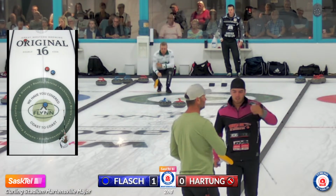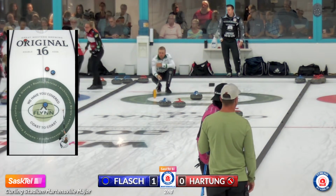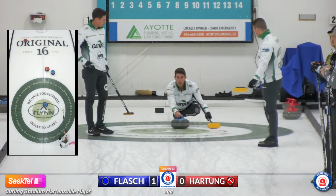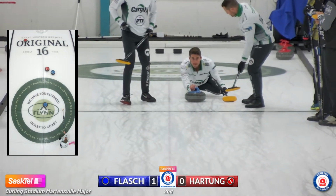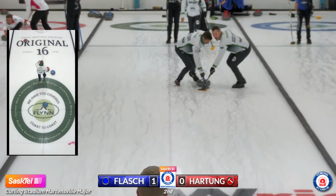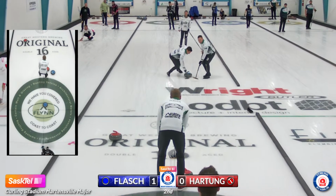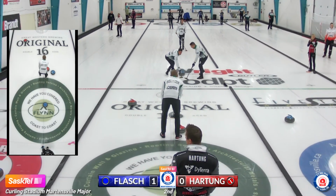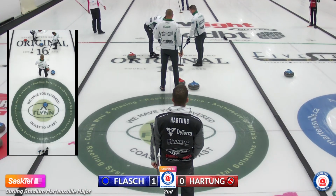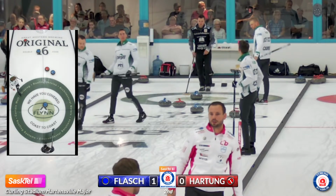And the Flasch team has been putting pressure on every team they've played against so far, and a chance here to put some pressure on in the second end. Really, if not for an uncharacteristic missed double in the first end, they would have had Hartung in some hot water in the first as well. Kevin Marsh with the guard, and now you have to think Kody Hartung is going to be looking for a way to clean things up a little bit.